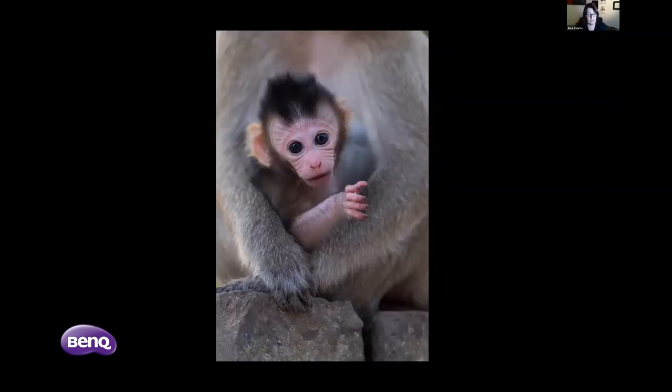This was a 70 to 200 mil zoom. And it was a fair way away and I zoomed right in. But as soon as the baby reached, I got out of there because if the mum had turned and seen the baby reaching for me, you know, sometimes wild macaques can be a bit unpredictable. So I got out of the way.